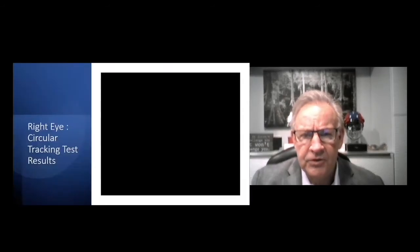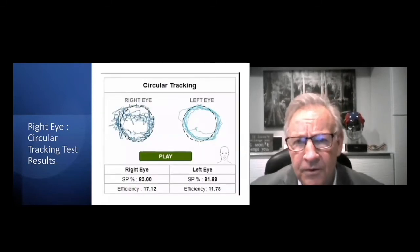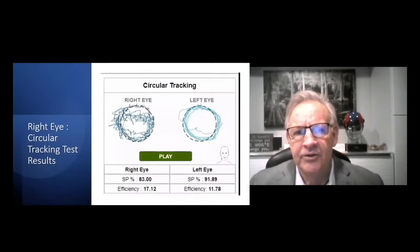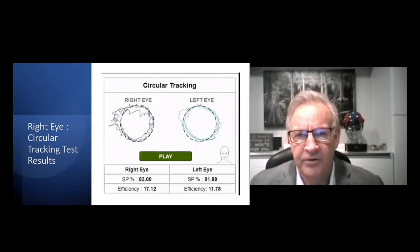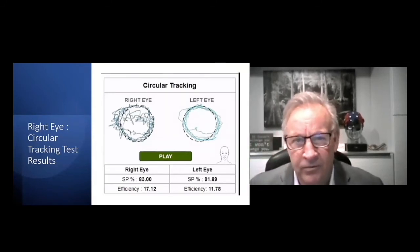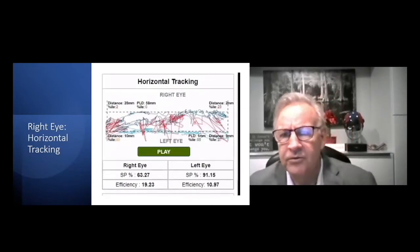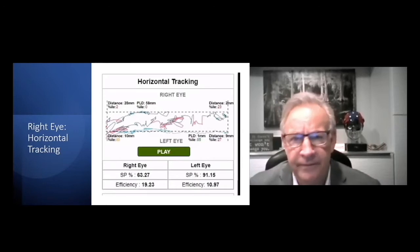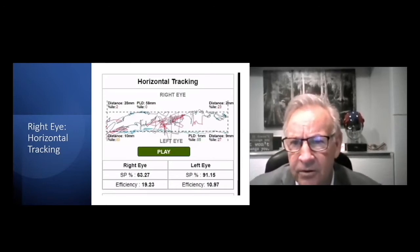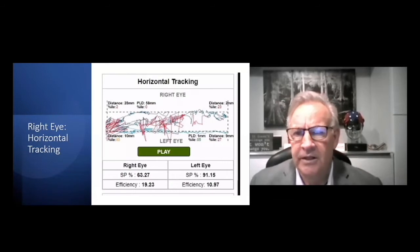So I'm going to show you a little bit of live action. The cool thing about this test is you can actually replay this for a patient, so you can actually show eye movement. So this is what this individual's left and right eye are doing, watching something go round and round in a perfect circle. So they're not working very well, are they? So again, we see a difference. Horizontal tracking measures serotonin levels. So if someone has a problem like this, they probably have some serotonin problems. And again, serotonin is inhibitory. It's a calming down of the brain.